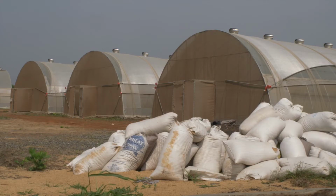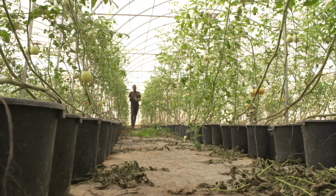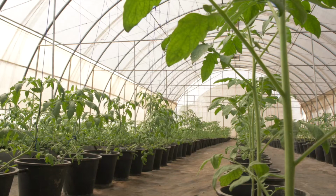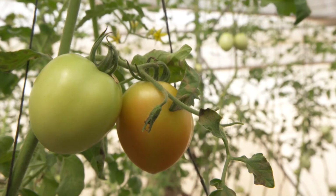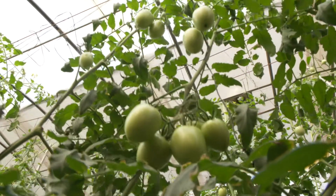Land use. There's about 10 by 24 meters. That means we have 240 square meters of land that is being used here. And we have about 500 plants in this very dome. Some other domes can also plant as many as 1,000, depending on the person who is working there. So the greenhouse has come to stay. We believe everybody should embrace it.